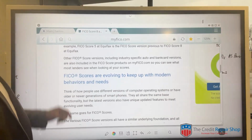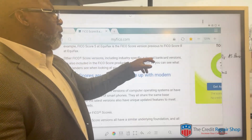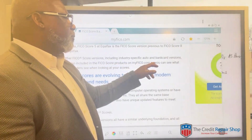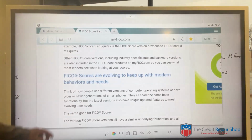Boy, that confuses people. Other FICO Score versions, including industry-specific auto and bank card versions, are also included in FICO Score products on myfico.com, so you can see what most lenders see when looking at your score.